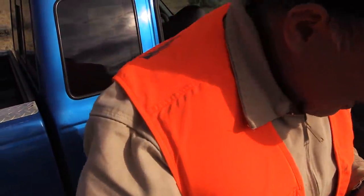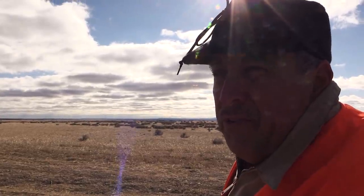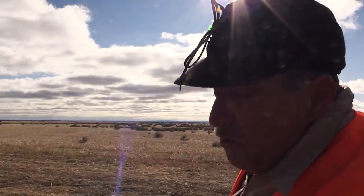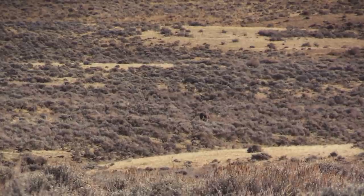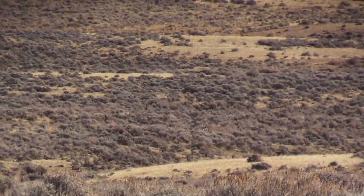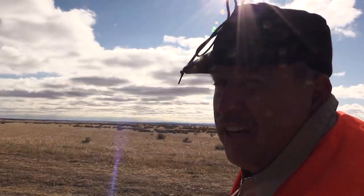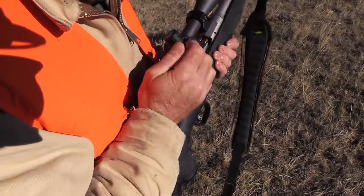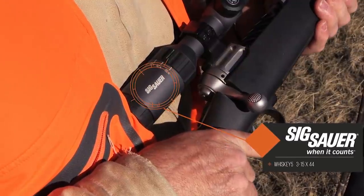Some block management. Okay, we saw a nice 4x4, but we don't know if he's a 3x4 or 4x4. One tine might have been broken off, but it's wide, he's solid. He's a nice buck. I think we're gonna go down and take a better, closer look at him and make a decision. He's about 550 yards from us right now. Okay, we're ready.